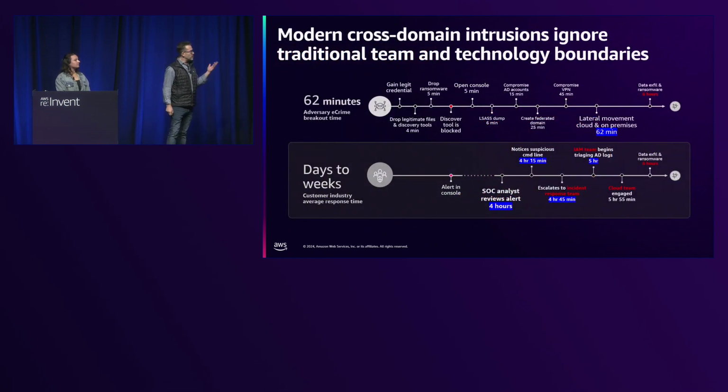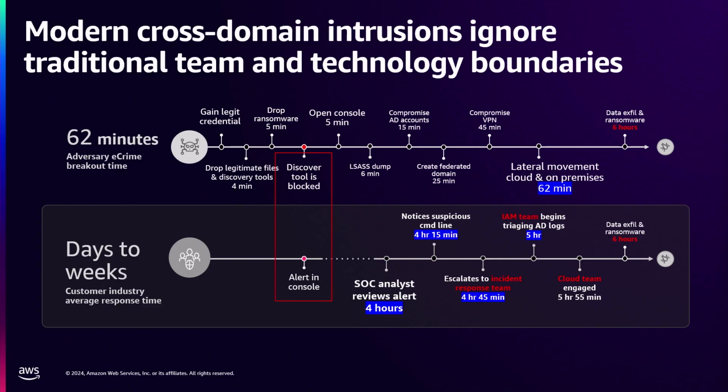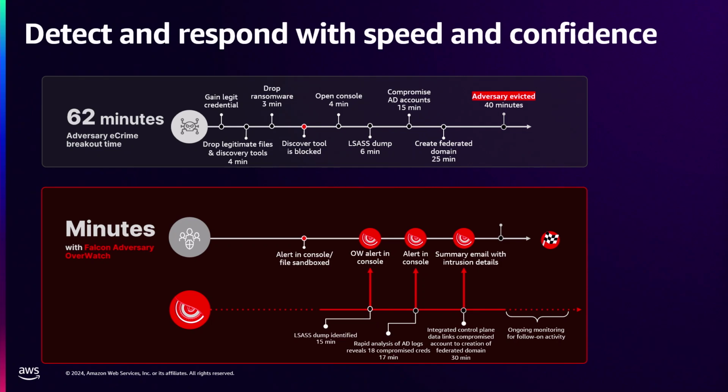Now, going back to the image we saw before, where the attack was able to continue, the Discover tool was blocked, the adversary opened the console, they were able to move laterally before the SOC analyst even received the ticket. Now, when you have Overwatch, Falcon Overwatch, our threat hunting service, engaged, that same action, the Discover tool's blocked, that next action, open console, is something that the Overwatch team sees. Every specific thing, that LSASS dump. These specific indicators of attack are familiar to the team. It's information that we're collecting through the sensor, and we're correlating information from our identity protection, and the Overwatch team is able to say, okay, that looks like an attack.